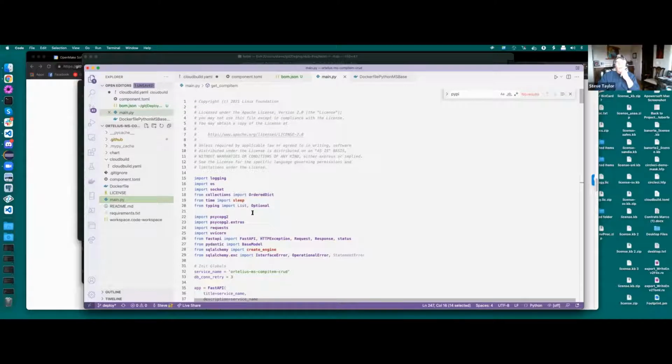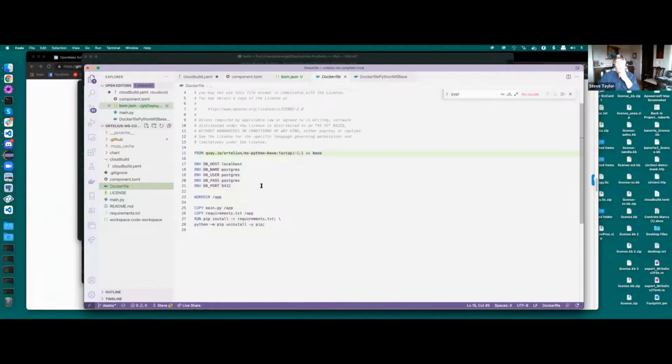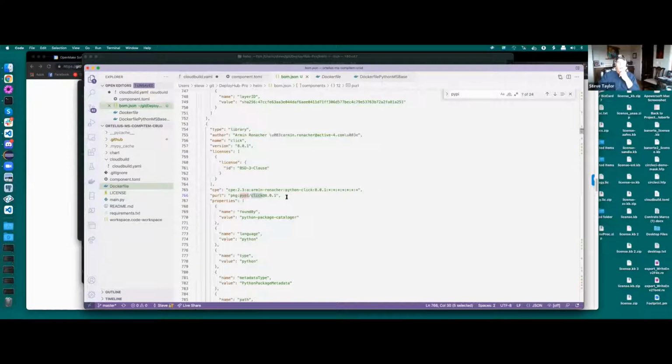But even though we're not importing click in our main program, where click is coming from is the pip installer. So pip itself uses click, and we'll get a vulnerability showing up in click through the use of pip. So one of the tricks that we can do is to remove pip from our final image. So when we're at this level, you can see that we're uninstalling pip or trying to get rid of the dependency on click. And that may be some of the other things that we may need to do for CVEs, is to clean up stuff that's just not needed.